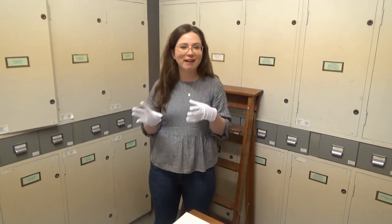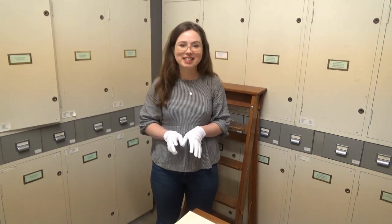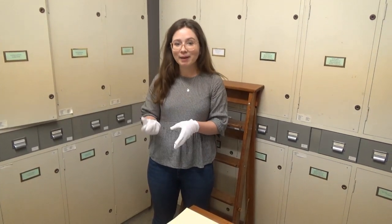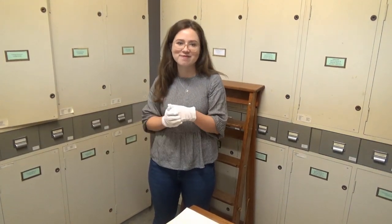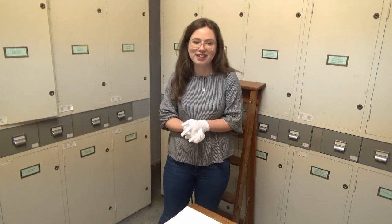We're now standing in the University Herbarium, where we're surrounded by thousands and thousands of plant specimens in these cupboards all around me. These specimens come mostly from Scotland and the local area, but we also have some from all around the world, going much further afield.